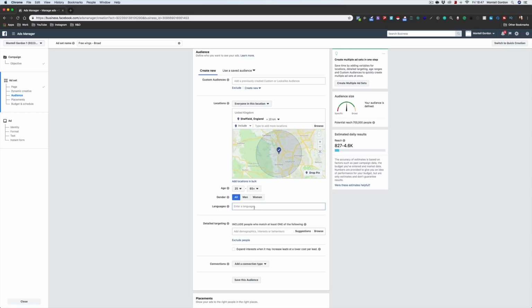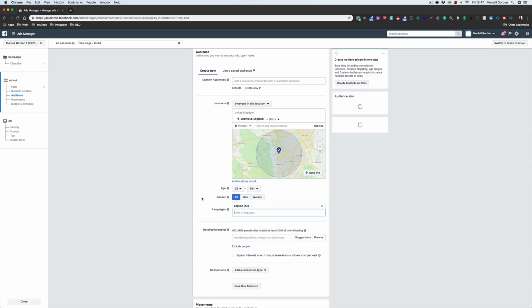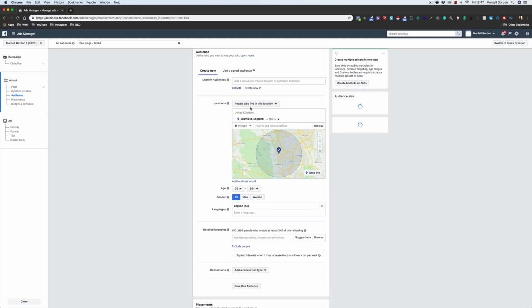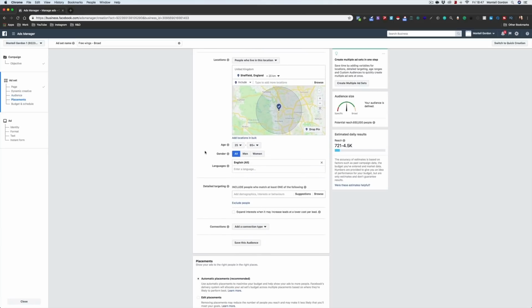What I like to do is add in English all, because I want to target people who speak English all. Oh, and by the way, up here you want to select people who live in this location. Well, to be honest, it doesn't really matter, because people who don't live in this location can still come and enjoy some free wings and buy a meal basically.